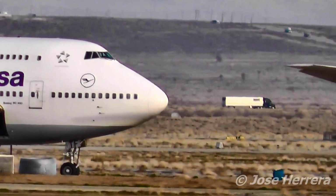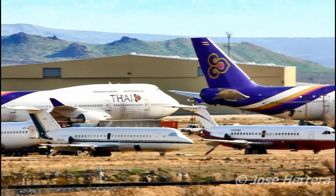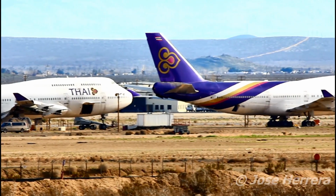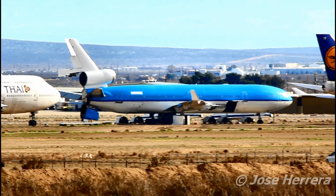When I started to record from the location before, that's when it hit home to see these airplanes being taken apart, and I guess it's like a brand new car and an old car: you get rid of the old car and buy a new one. It's the same thing with airplanes.